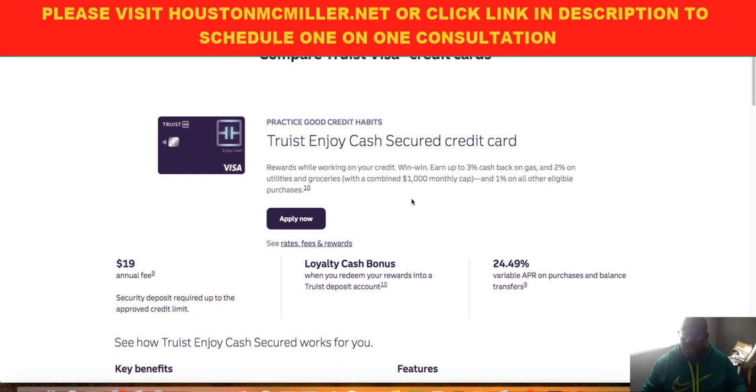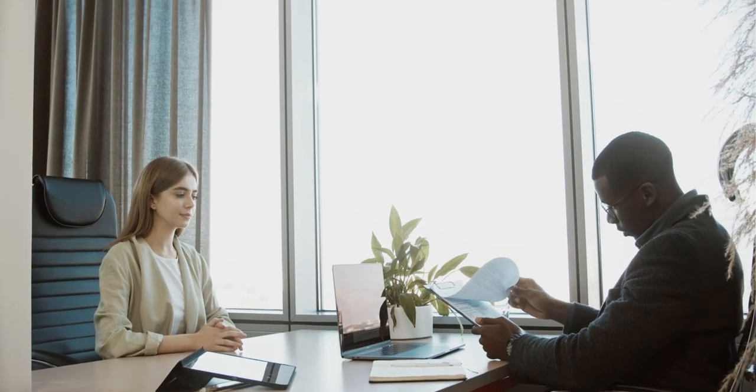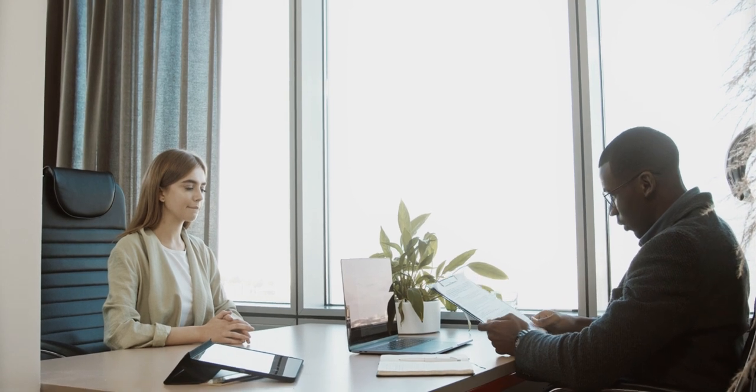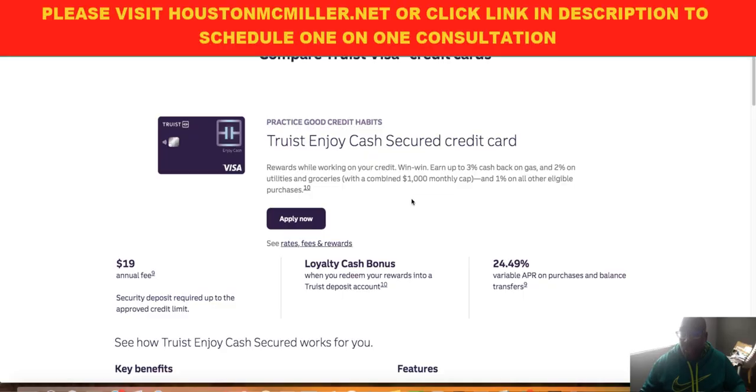Now, I would definitely tell you with Truist, you probably want to garden the relationship as well because they're very flexible when it comes to funding. Meaning that you open up a personal account as well as a business account and a savings account, right? Because most people who go to Truist may be looking to start a small business, and they know that Truist is very flexible with giving up funding and stuff like that. So being able to nurture the account.